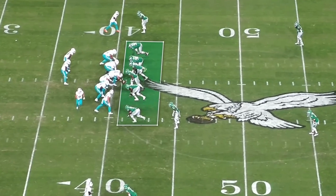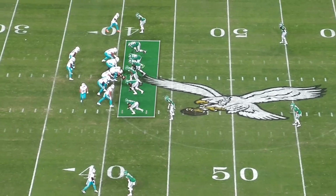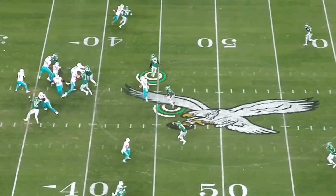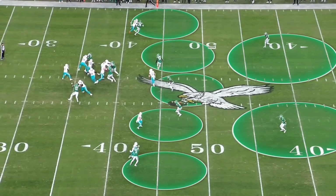So Tua, he sees this pressure look up front. He sees what appears to be press man coverage on the outside, and he says, you know what? This is probably going to be man-to-man coverage. This is probably going to be some kind of a pressure look here from the Eagles after the snap. Now, let's get to the snap. Well, Tua catches the ball, and what happens? Both linebackers retreat. The Eagles are playing not man-to-man coverage. They're instead playing cover 2.